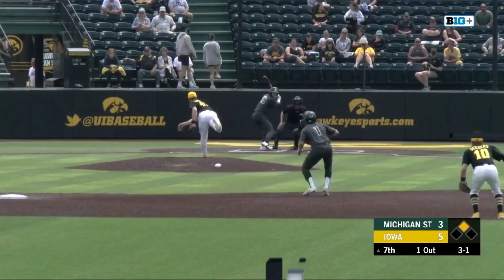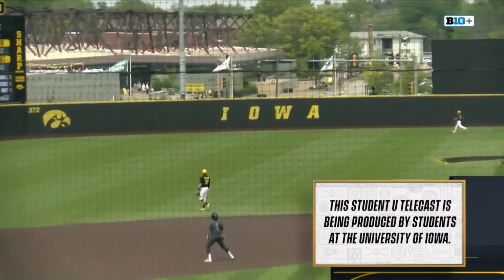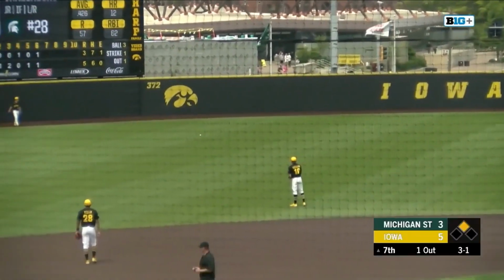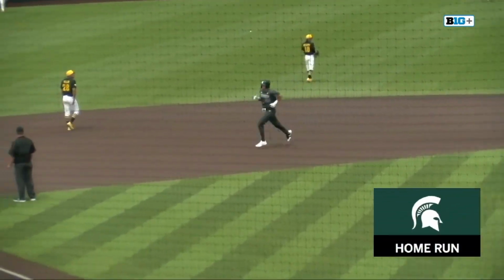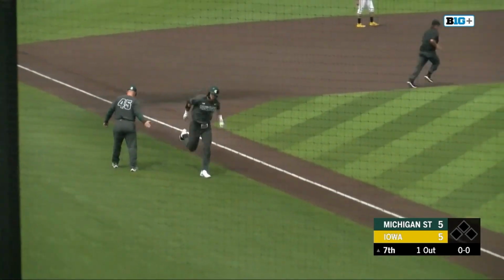Three balls and a strike with 1 out. The pitch is hit well to left. Big time trouble. And that is off the top of the scoreboard. Vredenberg finally hurt us. Vredenberg almost hit it over his own face. We're tied up here. Boy, he launched that, 396.